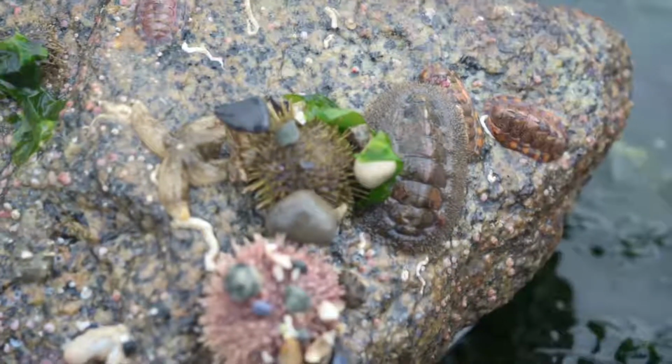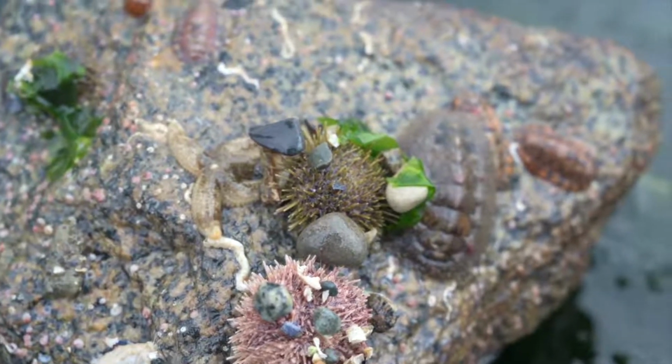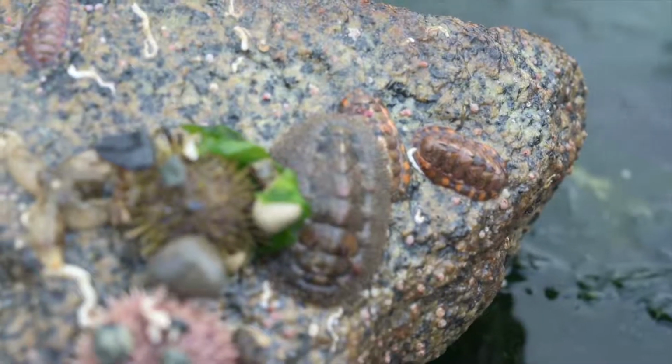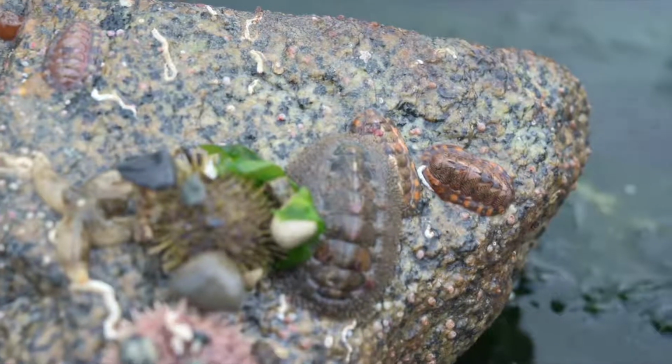So here's some purple and green urchins, some more lined chitons. You can see those little plates on their back. They actually have about 8 of them. Cut to Ranger Steve, kneeling down and pointing at an underwater sea star.